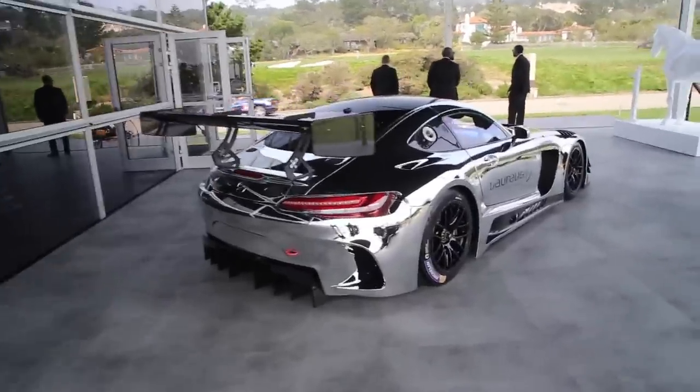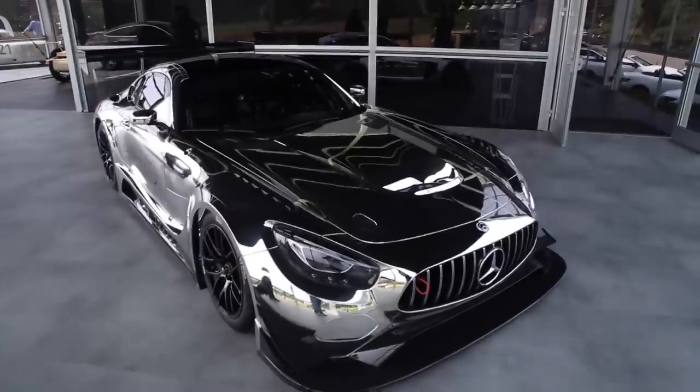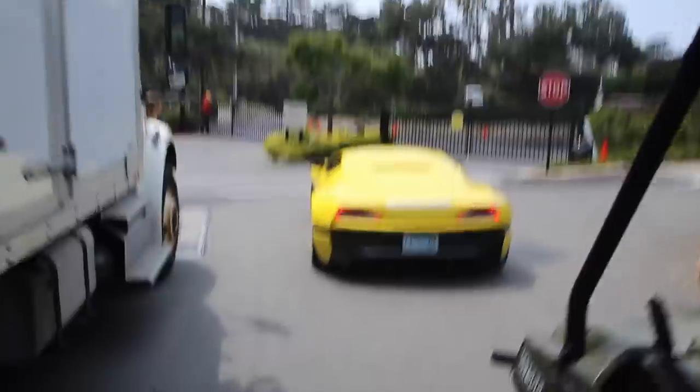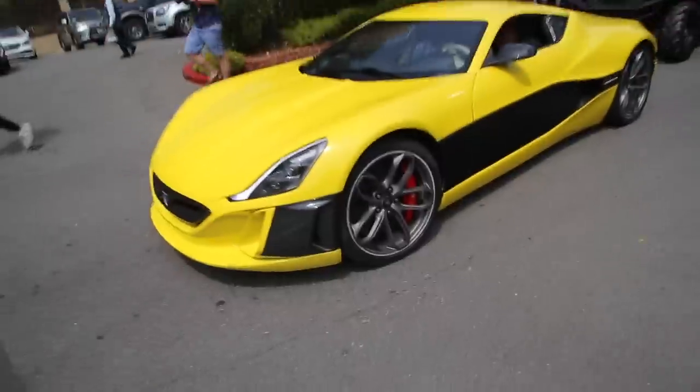We got the chrome AMG GT4 race car. Sheesh. This is nuts. All chrome. Holy moly. What the heck, a Rimac, dude? This is crazy. Hey, what's up, sir?